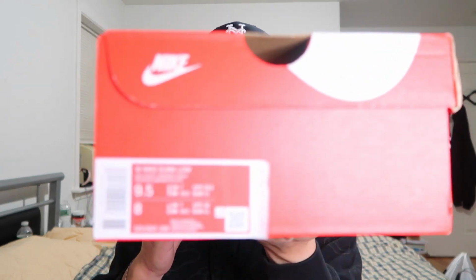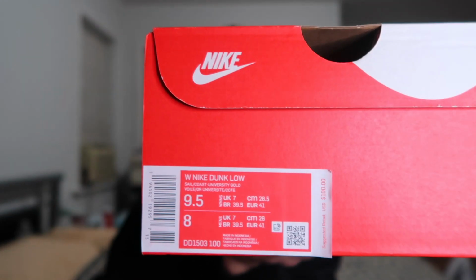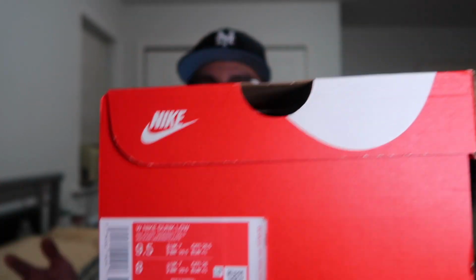As for the box, you can see it is the regular orange Nike box with Nike all around. This is a women's size 8.5, which equals a men's 8. On feet, I'm going to try to squeeze into it, but I'm pretty sure this is a little too small for me. I wanted these for my personal collection, but size 8 is a little bit too small. If you know anybody with a size 8.5 or 9, please send them my way. My Instagram will be linked down below. Glenn's Instagram will also be linked down below.